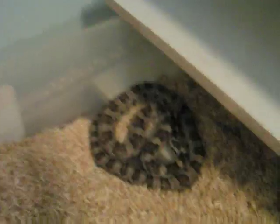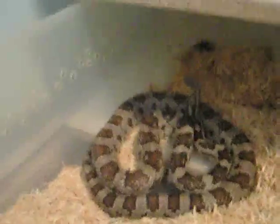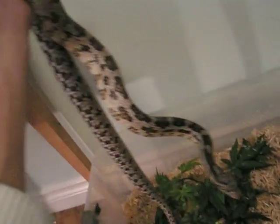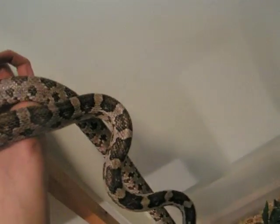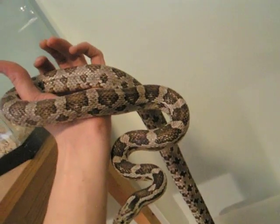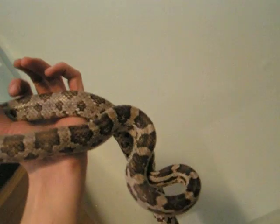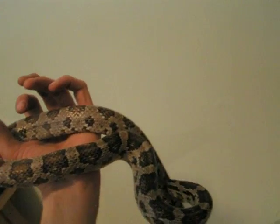If it was buried in the substrate, you dig around till you find its head, and you can see him there. And if you don't give him time to react, you just grab him. Don't even give him time to look at you. And there you go. This guy usually rattles his tail and tries to act aggressive, but he's fine now, as soon as you grab him. Alright, so there's some tips.